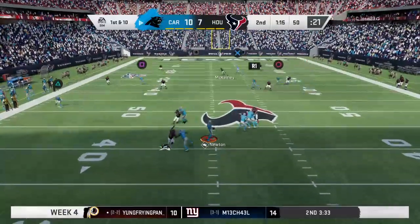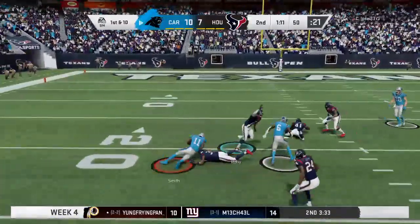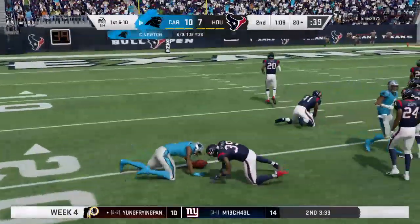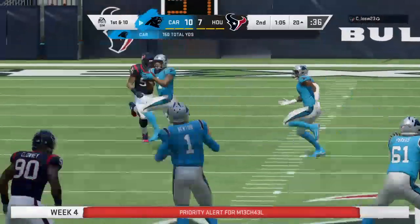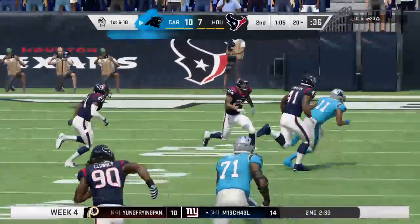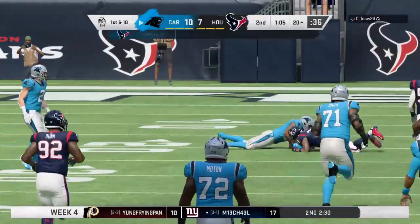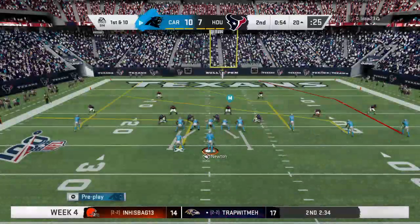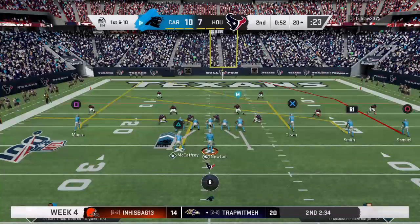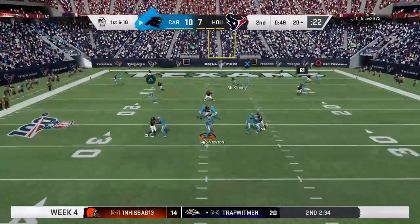Here's Newton. Wide open receiver, complete. And he'll be down deep into Houston territory. Good yardage after the catch as that play good for 30 and a first. So a big play as it gets them all the way down to the 20 now for 1st and 10. From the red zone now, Newton.